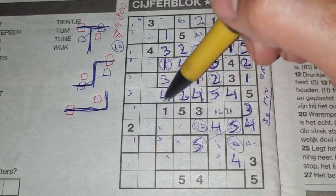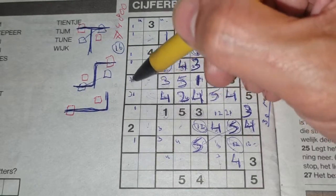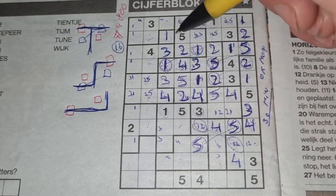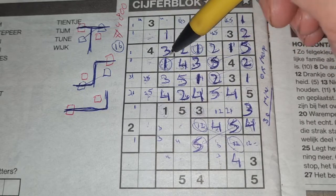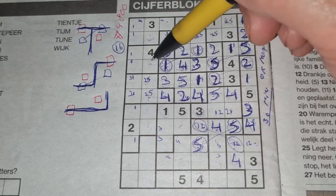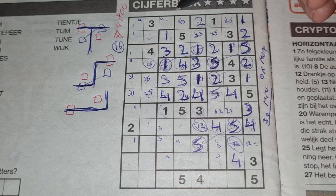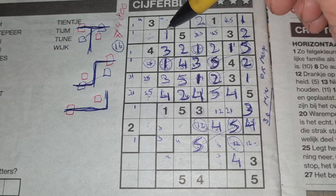This box can be a 1. That box can be a 1. So the 1 goes together with the 3 as a pair. 3 and 1. The other pair in this area should be the 2 and the 5. Let me mark those 2 and the 5. Well, we have here 4, 3, 1. This box can be 1, can be 3, can be 4. So 2 and the 5 are left. A lot of 2 and the 5s.